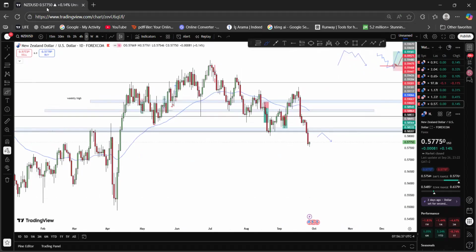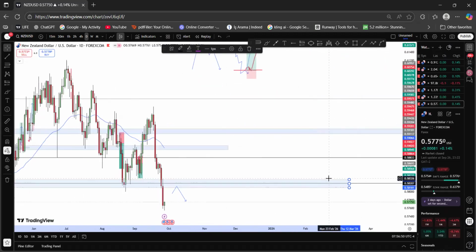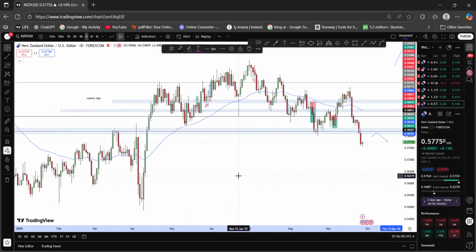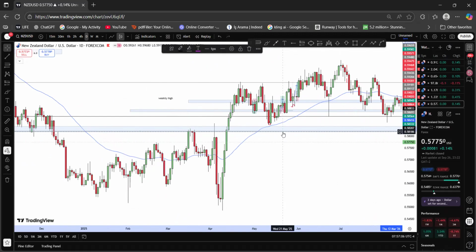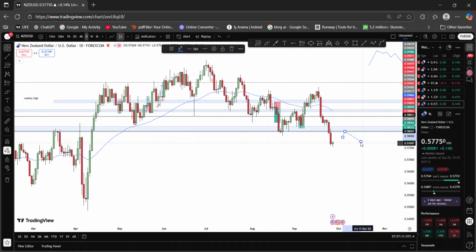And this has to be somewhere here. By the way, this has to be somewhere here. Let me just increase this. Okay, so this is what I'm looking for right now, and it has to be something like this. Okay, so this is what I'm looking for. Just a nice retest at that zone. Then we'll have the final push to the downside.